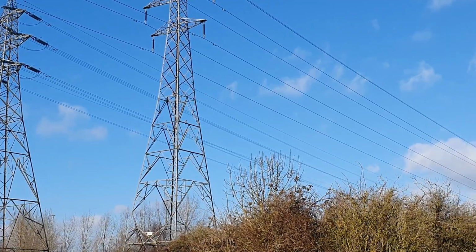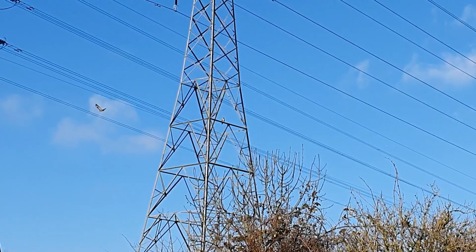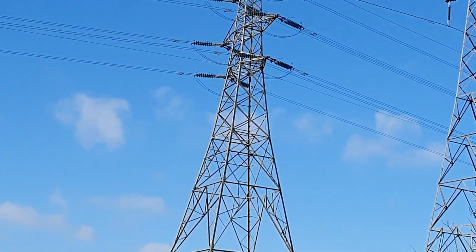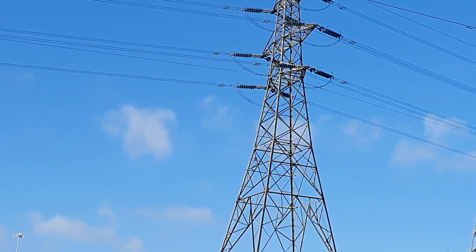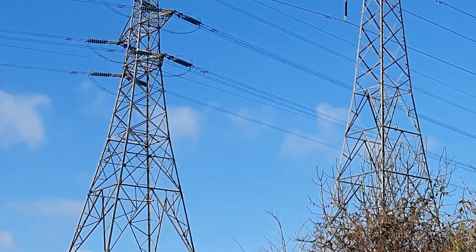It's about the closest I've probably got to seeing a sitting buzzard. And there's one goes. He goes in the other tower. He's probably going to go in a moment as well.